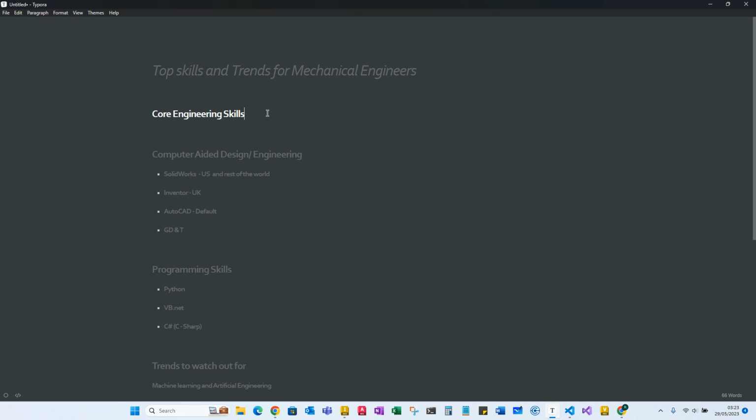So first, in terms of the core engineering skills, number one, as soon as you're coming out of uni, you should have these skills, especially the ones we're going to discuss here, which is computer aided design or computer aided engineering. In short, we call it CAD, 3D CAD, 2D CAD, and so on.